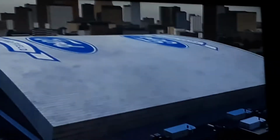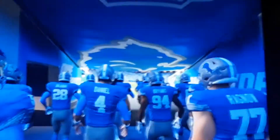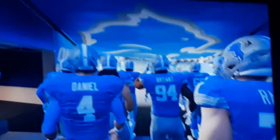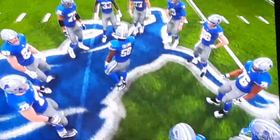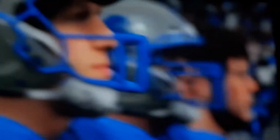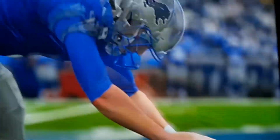Here we are in downtown Detroit, Michigan, surrounded by Comerica Park and Little Caesars Arena, as the Detroit Lions are ready to battle the New York Giants. Tomorrow morning we'll conclude the final episode, and I'll show you the matchup after this game is over.